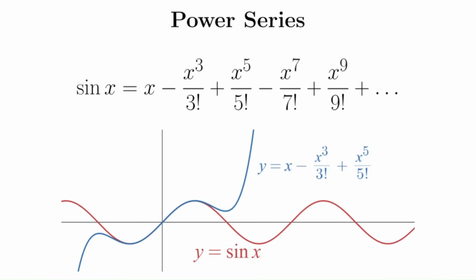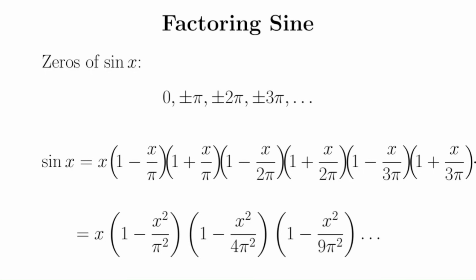But this was known to Euler, and he kind of thought of this as saying that sine of x is in some ways like a polynomial. And if we can factor polynomials based on their zeros, maybe we can factor the sine function. And the zeros of sine occur at the multiples of pi. And so Euler discovered that you can factor sine like this.